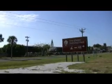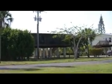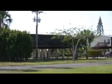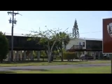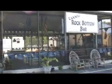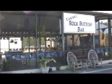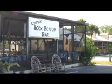Look across the street here, you can see the houses are built up because it is so low here, and when the surges come through, this lets the people in their homes stay dry. We're standing outside of the Rock Bottom Bar, as you can see. It's open air, typical old Florida, right across the street from the Everglades Park.